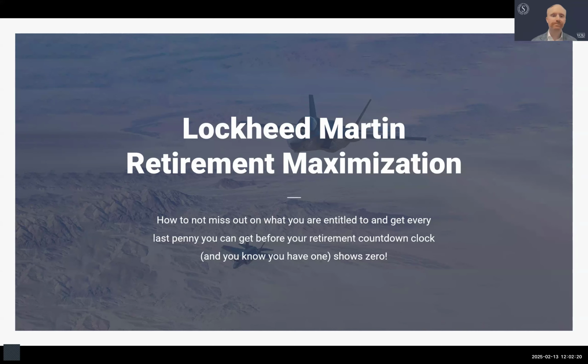All right, well, we'll get going. Welcome to the Lockheed Martin Retirement Maximization: how not to miss out on what you're entitled to and get every last penny you can get before your retirement countdown clock, and you know you have one, shows zero.